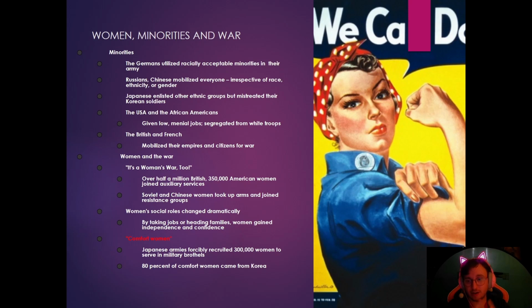Now, there is a big negative thing that happens in World War II, especially in the Pacific Theater. This is going to be comfort women. The Japanese armies, during the course of the war, will recruit over 300,000 to 500,000 women to serve in military brothels, basically becoming prostitutes. 80% of those women will come from Korea, others from China, the Philippines, and other conquered areas. The Japanese have still not apologized for that, I believe even to today.